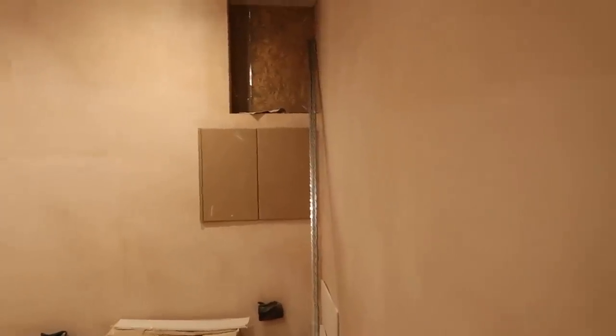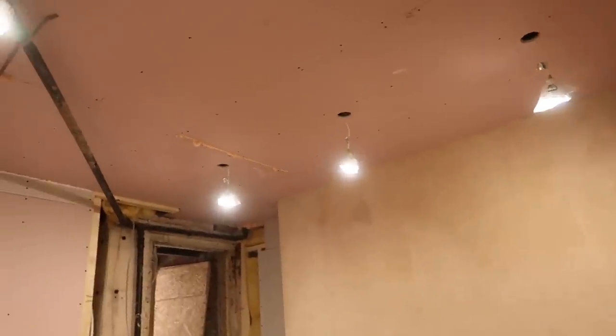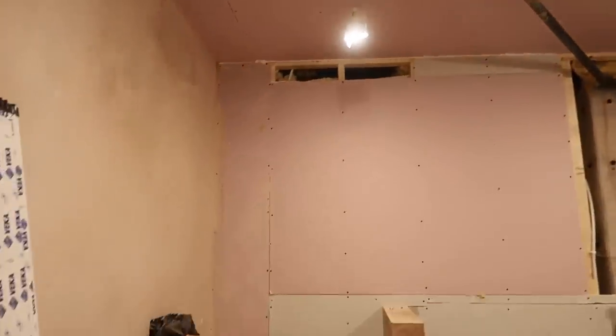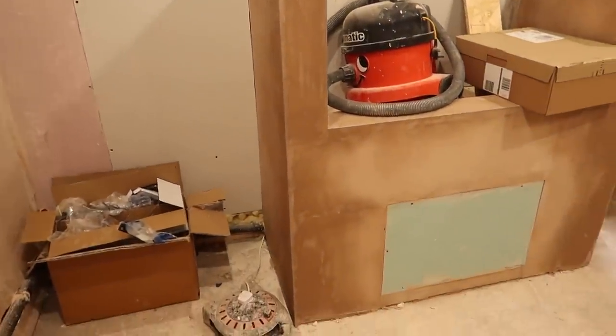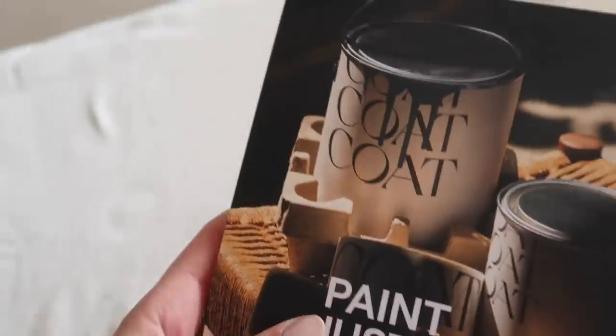And then this is what the utility room is currently looking like from when we last left off. As you can see, we've had lights installed, which makes a big difference, and we've also had the dog wash station built. We've had a delivery.